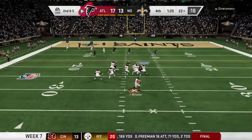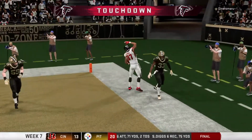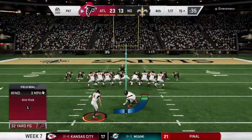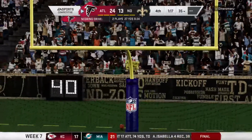On play action, Winston. They'll roll him out right. And this is caught. And that could seal it. It's a touchdown. Here's Bullock now for the extra point. And that one pushes the lead up to 11.